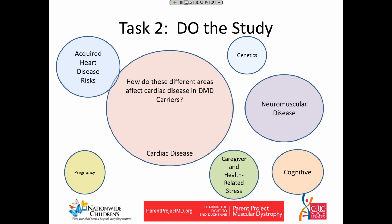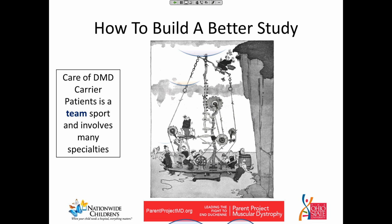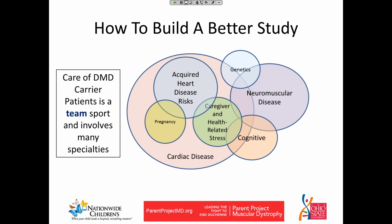So then we moved on to task 2 after we had kind of defined the landscape and what we wanted to look at. And so doing the study really ended up being taking all of these different pots and trying to pull them together into defining really what this cardiac disease was going to look like. So we sought to build a better study. Immediately, we recognized this was going to require a massive team. And so when we tried to pull all of these circles together and said, how do they overlap and how do they impact each other, this was going to be a team sport.